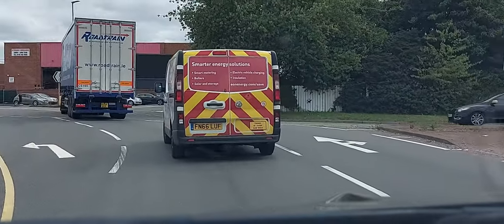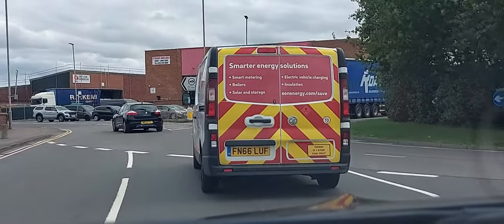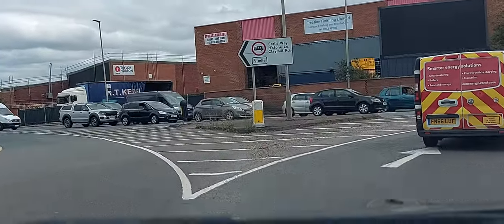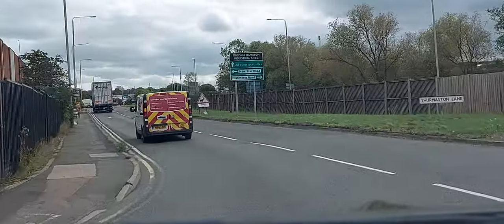So approaching the roundabout now, I'll look on my right side, see is it good to go. That is safe. After the first exit, no signal. Leaving the roundabout.